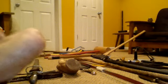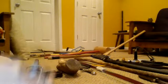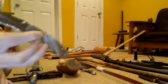What else should I show you? I'll show you this right here. This is a Winchester knife as well. I got this, I think, for like $10 at Meijer's, and I've used it, I've beat the crap out of it, I sharpened it, and this knife has a lot of sentimental value.